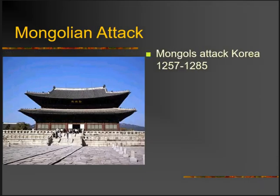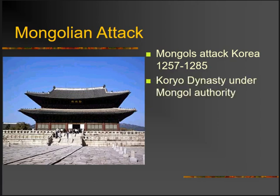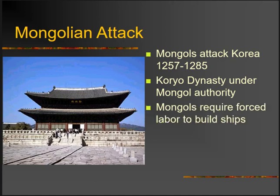Well, the Mongols attacked Korea as well as China to take control of it, and the Koryo dynasty comes under the Mongol authority. One of the things that the Mongols forced the Koreans to do is to go up into their mountains, to cut down trees, and to build ships for them.